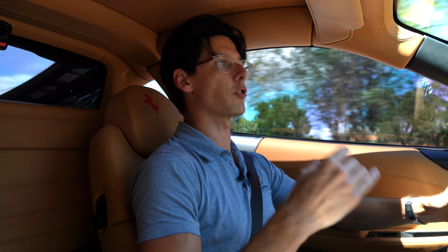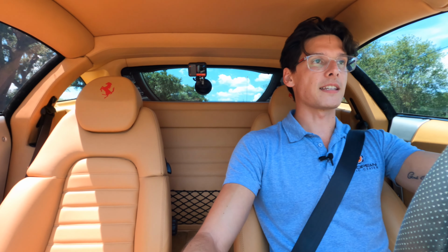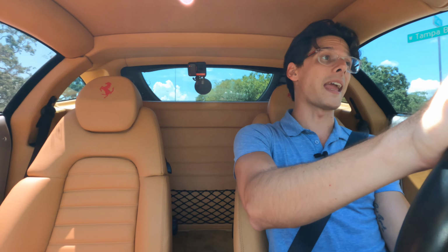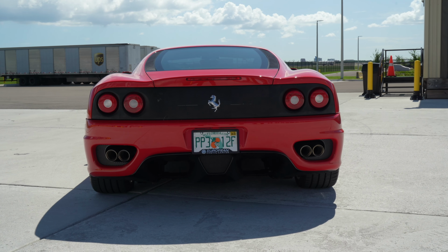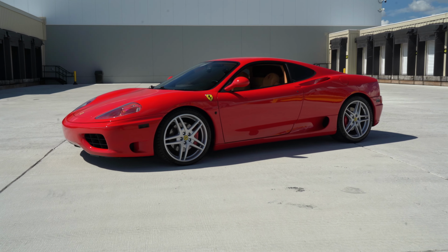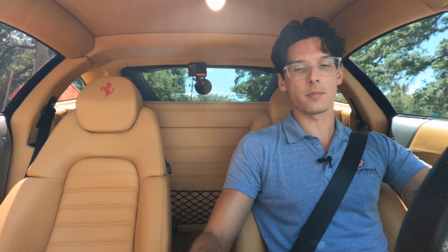And with the 360, the F1 transmission was becoming increasingly more popular after being debuted in the 355, and so around 75-80% of 360s came with the F1 transmission. There really wasn't much demand for the manual at all at the time, and of course, times have changed.